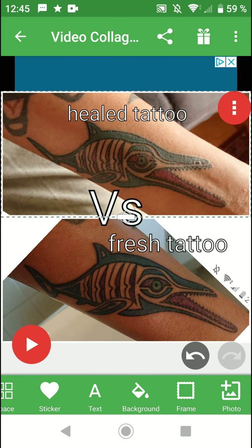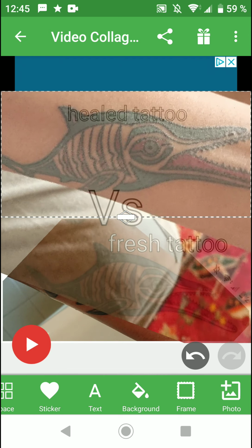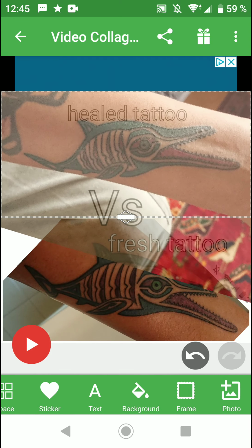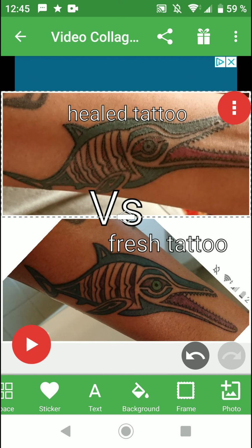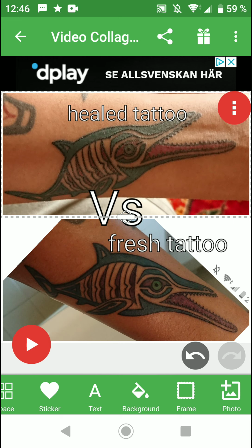The bottom picture is the new one, the fresh one. To show what I mean, you see, for example, the turquoise blue is a much more grayish kind of blue, but you still see the blue, and probably the picture is not the best. I agree with that. The picture is probably not really good at showing the detail.